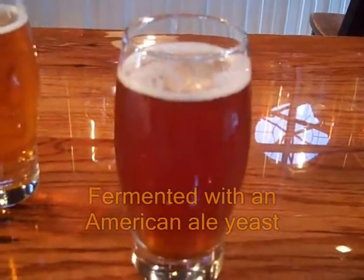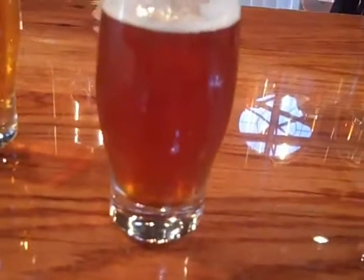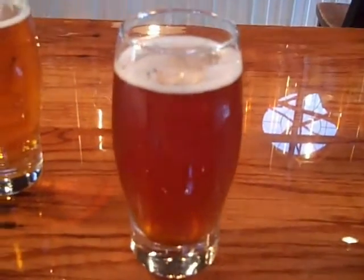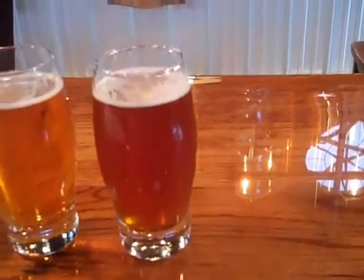But the hops give it nice bitterness. It also has a little bit of toast and bready notes from the malt. But this is a hop-forward beer. American hops being featured in this, 5.5% alcohol, 47 IBUs. So what's next? Well, let's try this one.